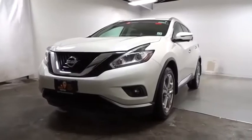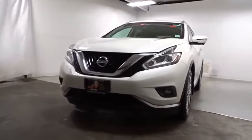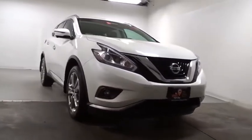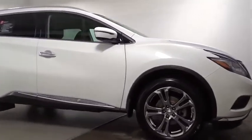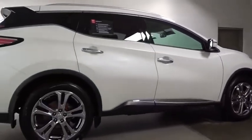Take a ride in the 2018 Nissan Murano. The peace of mind of award-winning safety, including a 5-star rating for side impact crash safety, comes standard with the Nissan Murano. Great fuel economy and a powerful V6 engine combine to deliver a refined driving experience.